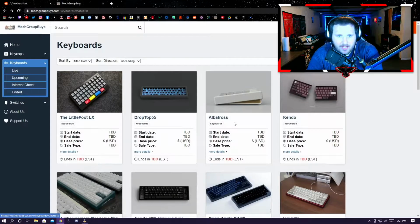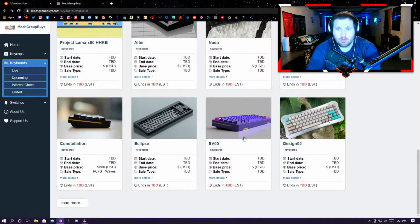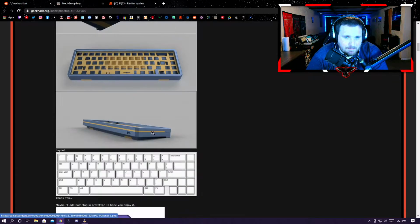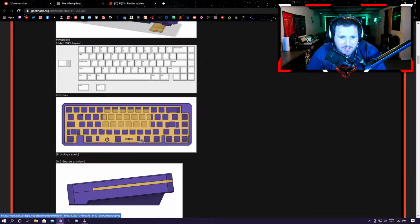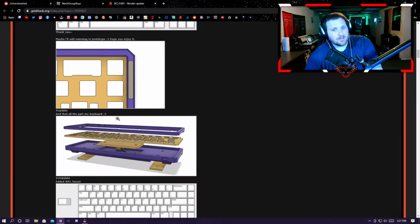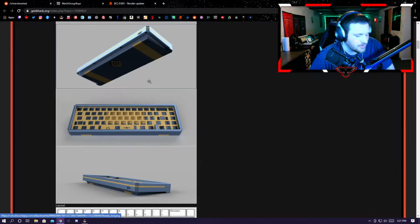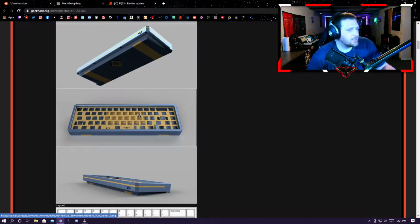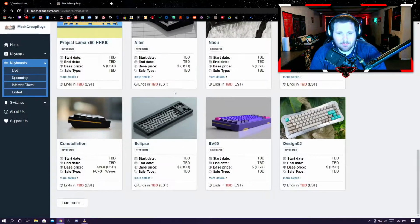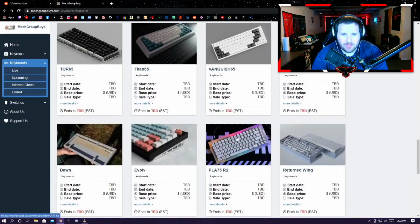Let's look around a little bit. There's quite a few. If you are wanting a 65% keyboard, here's this EV65 interest check. I'm pretty sure it is a gasket mount. It looks to be a pretty nice looking keyboard. So it is something you can hold out for instead of seeing a Vega or an E65 or a Think 6.5 or something along those lines on Mech Market. And there's plenty more that are in interest check.